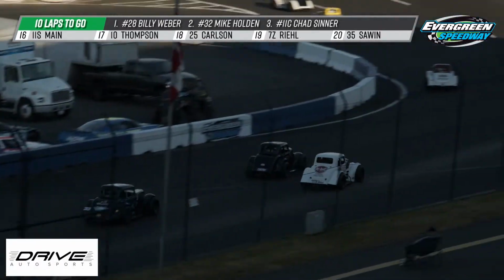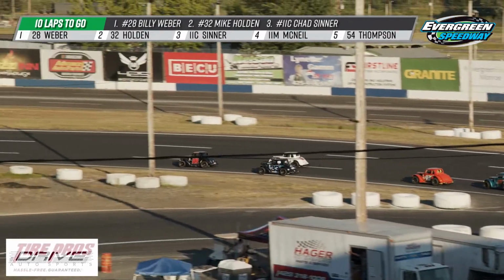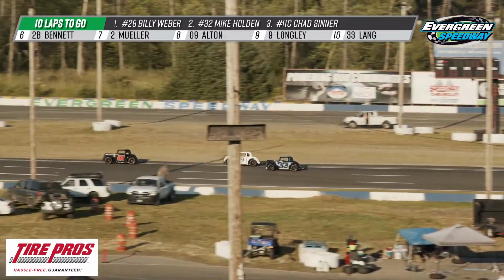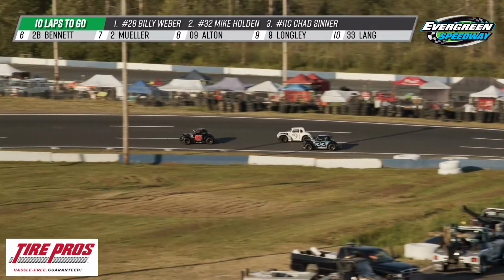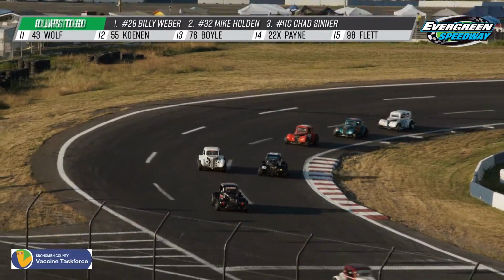Yeah, we see here a nice side-by-side battle. We have the 9 and the 89 as they go across the start-finish line. So the 9 of Gary Longley and the 89, or maybe that was the 98 of Aaron Flett. Can't quite tell there. Yeah, they need to get bigger numbers on these little cars. It actually looks like it's the old 9 of Cole Alton. I think that's his first time out this year.